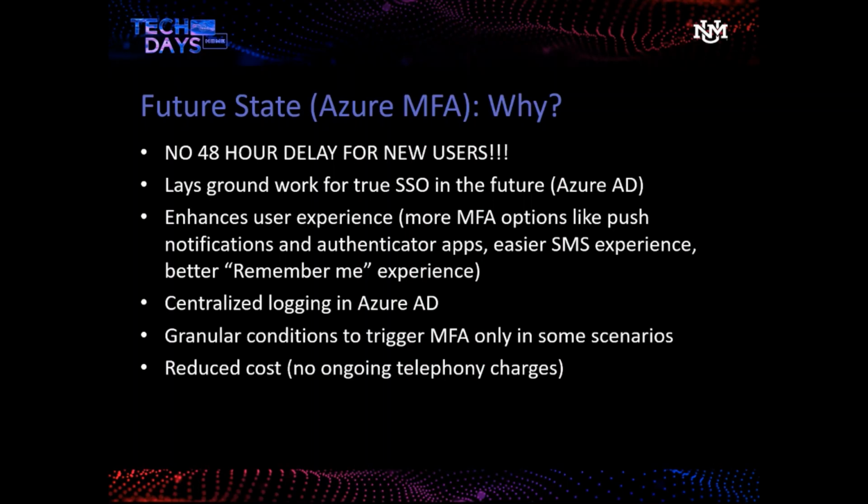Additionally, Azure MFA, in my opinion, enhances the user experience in many ways. There are more MFA options. So instead of just call and text like we have for Duo, you can use the Microsoft Authenticator app, which supports push notifications. You can just tap approve or deny on your phone to accept authentication attempts. The SMS experience just works, right? It's a lot more intuitive, I think, than the Duo experience. There's no click stream. You just select your phone, click next, it sends the text, enter the code, you're done. I mean, it just works the way you'd expect an SMS authentication to work.